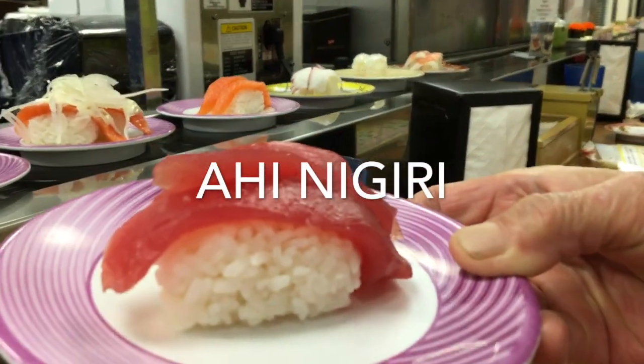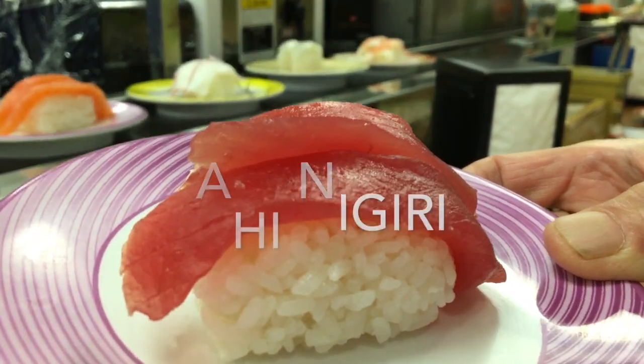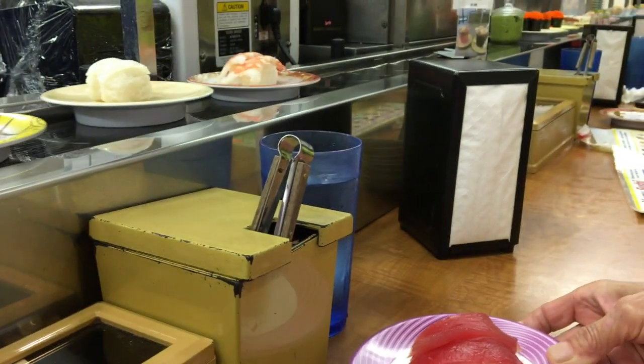Is ahi nigiri. Plain and simple. Oh, forgive my camera angle. Ooh, we didn't have much room.